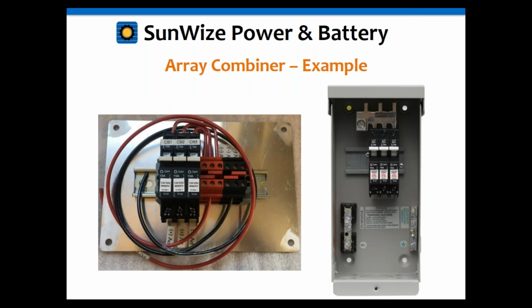Here are our examples of ones that can be integrated. The one on the right here is an actual combiner box that can be installed out at the solar array, either on the pole or on the structure itself. As you can see, it's got 3 circuit breakers on the input. It's got a ground bar in it, and it's got a bar for the grounded conductor to go to as well. Okay, and then on the left is an accessory panel we have for our enclosures. So SunWize has an accessory panel that has the combiner built into it. So instead of having to have a separate box out at the pole, you can bring your wires over to the enclosure, and you can have this little combiner panel right on the side next to the control panel.